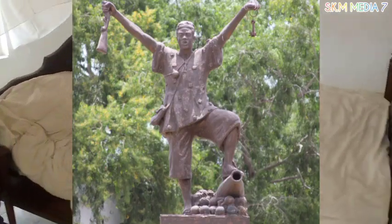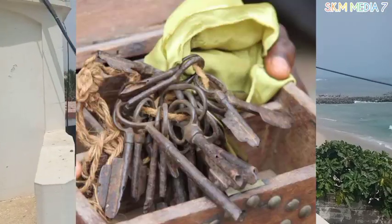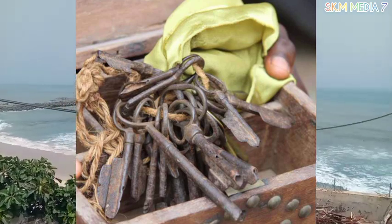So as we speak now, the keys are part of the Akwamu royal possession. People go there to have a look at the keys. So when the Danes came, they had to change the locks and everything.